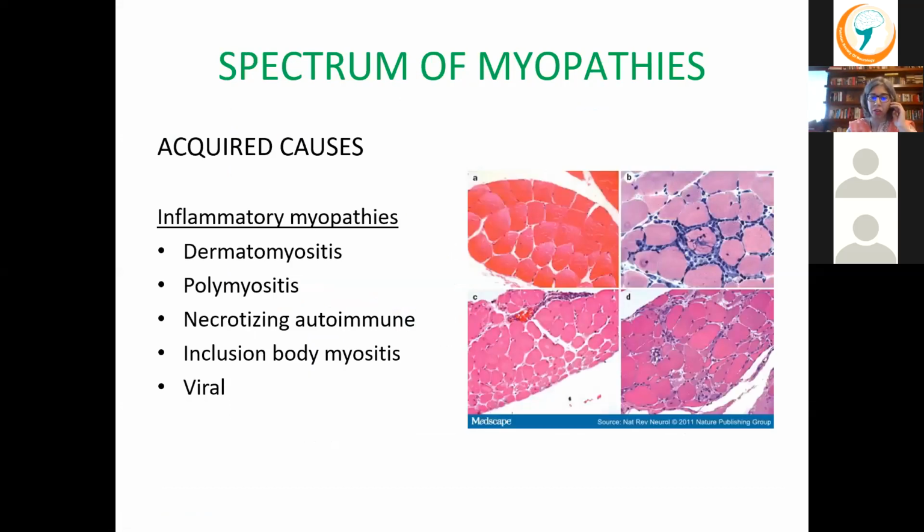In acquired causes, we're talking about an external attack on muscles, like we see here, where we have endomysial infiltration of inflammatory cells. This is polymyositis. This here showing perifascicular atrophy is dermatomyositis. And this one is inclusion body myositis with a lot of necrosis.